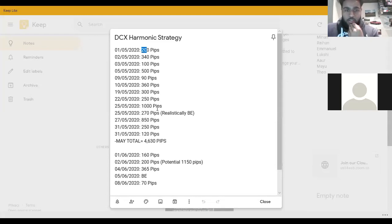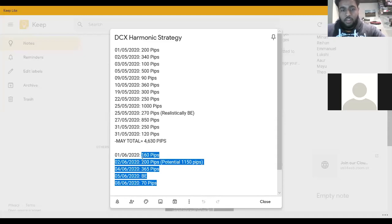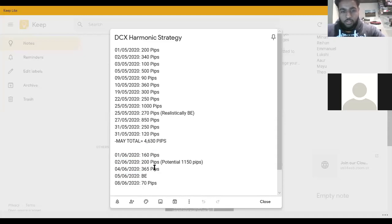This trade here, cool, it says maximum 270 pips. If I was to hold it with a swing style trading like I usually do, I would have caught just under 1,000 pips, but realistically I did hit break even on that. But that's the maximum within that day, if that makes sense, right? And then so far this month, in the month of June, that's how much it is.